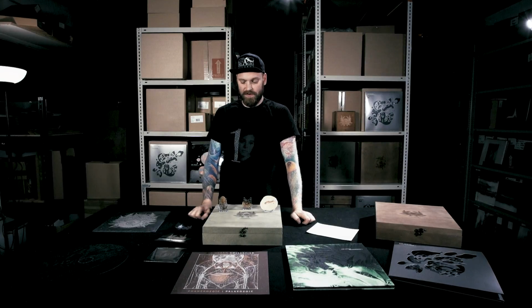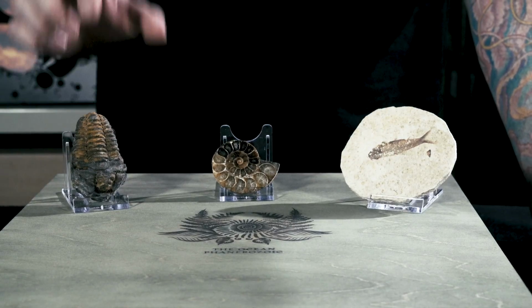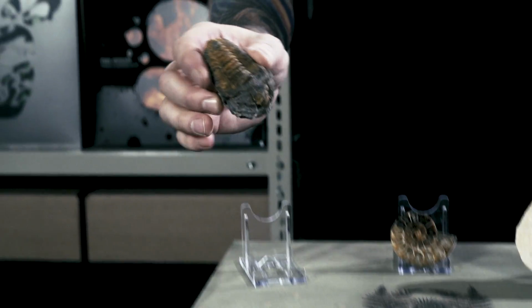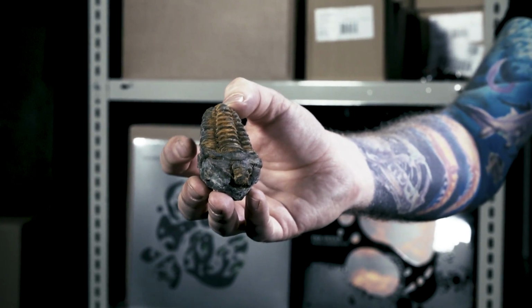And finally, we have 3 authentic prehistoric fossils, one from each era of the Phanerozoic eon, a Trilobite from the Paleozoic. It's hard to believe that this guy here is 450 million years old.